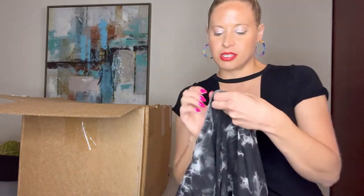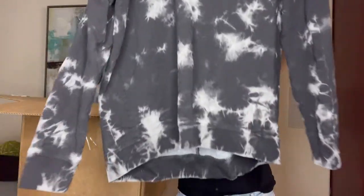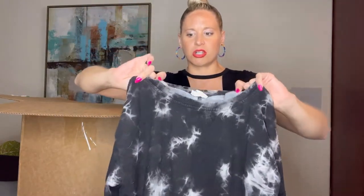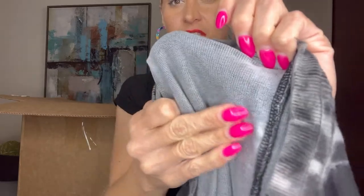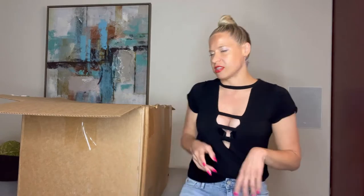This is, I believe, Jane and Delaney, a tie-dye black long sleeve shirt. It looks like it's supposed to be a sweatshirt, a really lightweight sweatshirt. It is very soft on the inside. It's kind of hard to show that on camera, but it is very, very soft material. Seems like it's in good condition. I will definitely look this brand up. I feel like I've sold this brand before, maybe in the $20 range, which is a pretty good amount of money for something that cost $1 or $2. So I'll probably look at comps and see about listing that one myself.